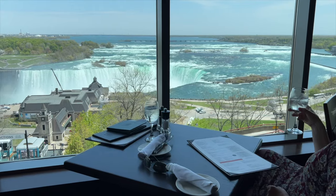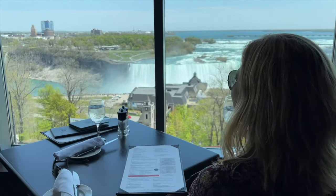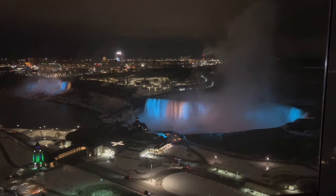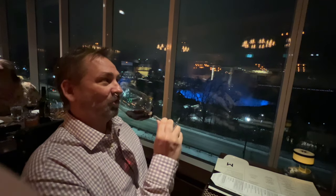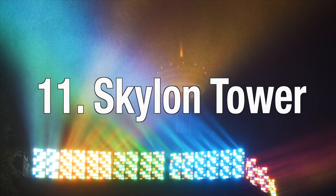Fallsview is a great place for dinner because this is where all the restaurants that have a view are. Our favorite is the Keg Steakhouse. It's a great Canadian steakhouse. Yes, it is. And it's by far the best restaurant in Niagara Falls for the Falls views.